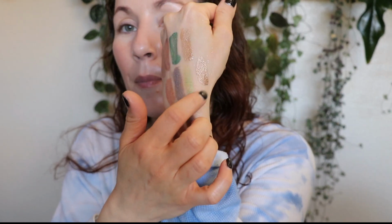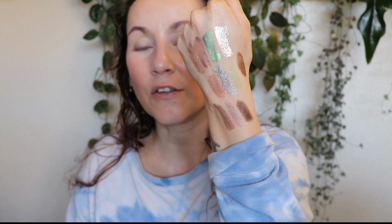That's really pretty, but the texture, I feel like it's gonna be one of those shades that the more you blend, the more it kind of disappears and it's a little difficult to use. But it looks pretty in a swatch. So those are all of the liquid eyeshadows I picked out for this month. They all kind of look similar, don't they? But they're different textures and, you know, brands and stuff like that.